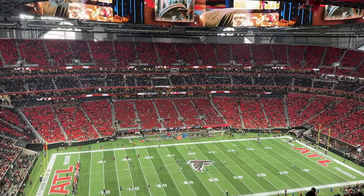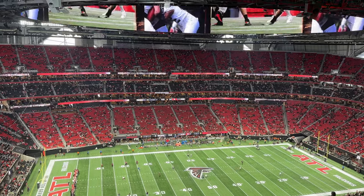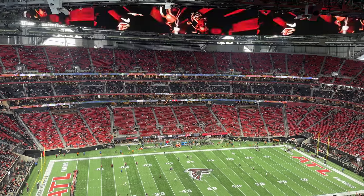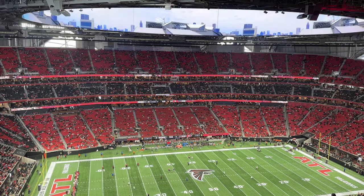The price on these seats was great. The only downside was part of the screen up above was a little bit obstructed, as you can see at the top of the video. Something to keep in mind for anybody watching this video trying to determine where they want to sit. But with that in mind, here come our Tampa Bay Buccaneers.